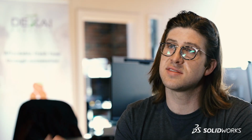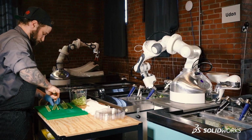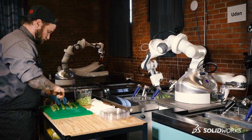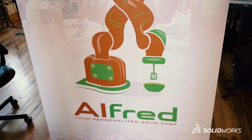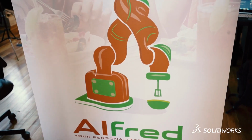So in this environment, where you have huge turnover, there's an opening for the robot to enhance the chefs that are in there. Think of the robot like a tool, like Photoshop for an artist. And that's what the robot is doing for the chef. Alfred is designed to go into kitchens and boost the productivity so that these restaurants can stay afloat and even exist right now.